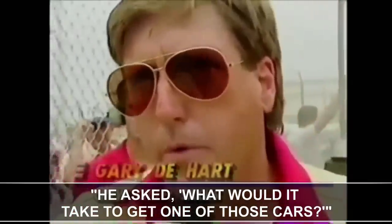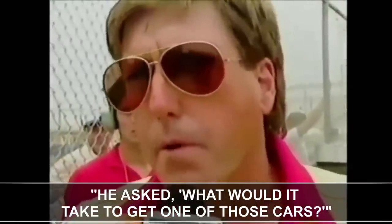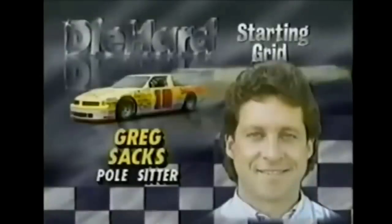According to crew chief Gary Dehart, Dale Earnhardt was impressed with Dusty and asked how he could get a chassis like that. Sachs and Dusty then sat on the pole at Daytona for the Pepsi 400. At the end of lap 1, Sachs was knocked around and touched off one of the biggest crashes in NASCAR history.